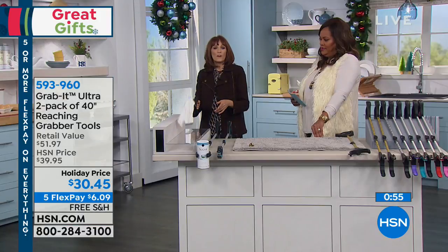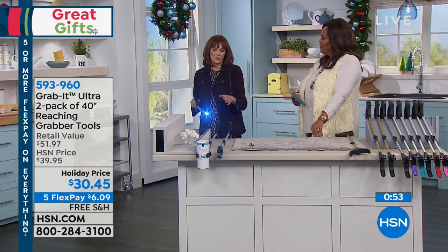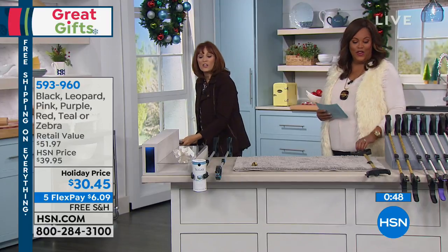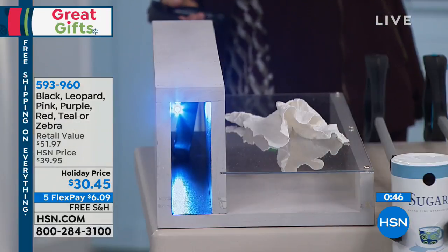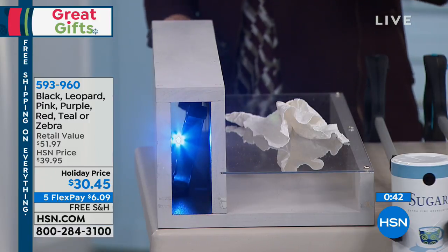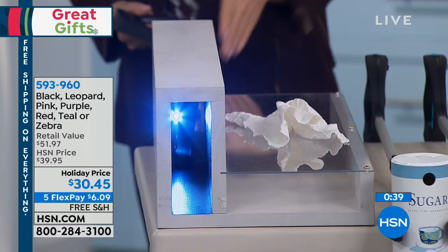And just for this Christmas season, we got these special colors, like the leopard, the zebra, and the pink. So if you like those, they're going to go quick. And then look at this. If I'm in a dark corner and I see that spider web, I'm concerned if there's a spider to match that. I can send the Grab It in, and it can light the way for me.